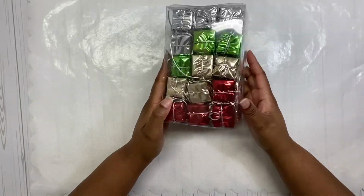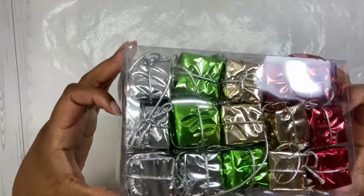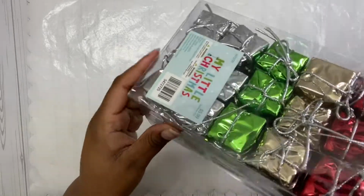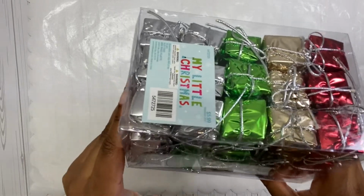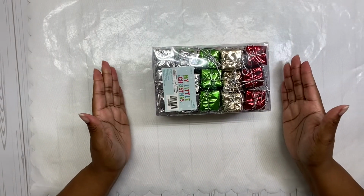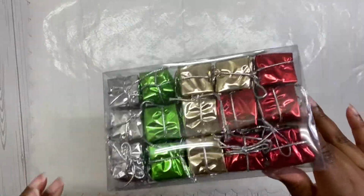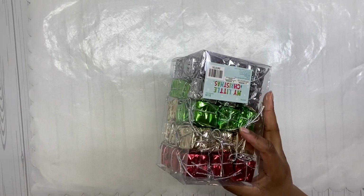And the next thing I grabbed were these, there we go. These packages, like Christmas packages. Christmas presents. I don't know why I'm saying packages, but this is the My Little Christmas section, where they have the little mini Christmas tree decorations. I got these because I'm not sure if I'm gonna do a Grinch theme Christmas or a Santa's Workshop theme with a bunch of elves. But either way, the colors are still gonna be the same. So I grabbed these. How cute! And I want to say that these were $5.99, so they were half off, so about $3.